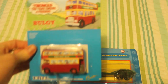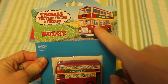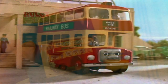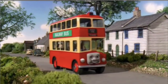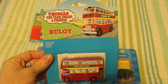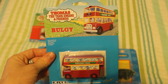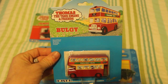Next, we've got Bulgy. So again, I think a really good picture of Bulgy. Bulgy was first introduced in Series 3. He then became a hen house. And then in Series 7, he came back as a bus for passengers. And in the same episode, he was then painted green. And I think it's a shame they never brought green Bulgy out in the ERTL range. But as I say, at that point, the range was being discontinued anyway. And if Bulgy had come out green in this range, I'd certainly and quite happily buy it.